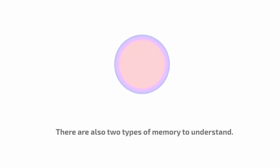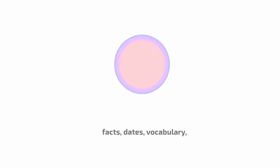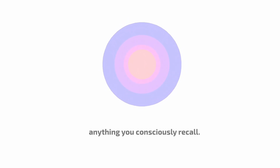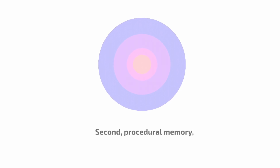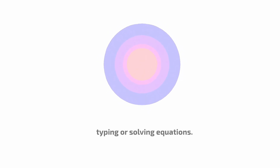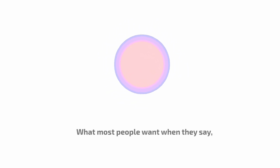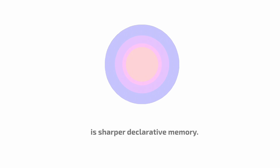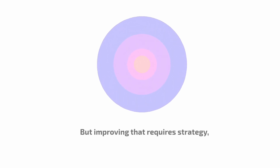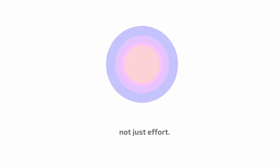There are also two types of memory to understand. First, declarative memory. Facts, dates, vocabulary, anything you consciously recall. Second, procedural memory. Skills like driving, typing, or solving equations. What most people want when they say, "I want to remember everything," is sharper declarative memory. But improving that requires strategy, not just effort.